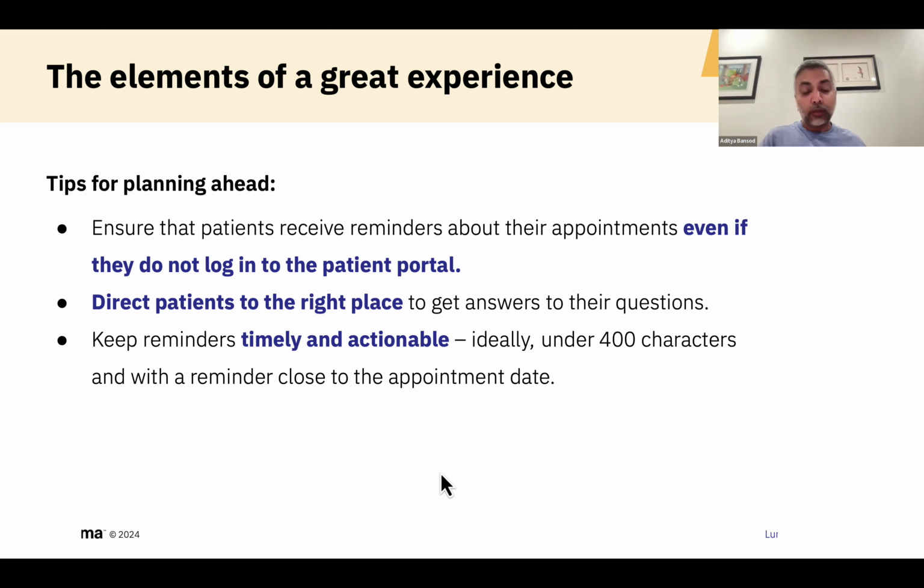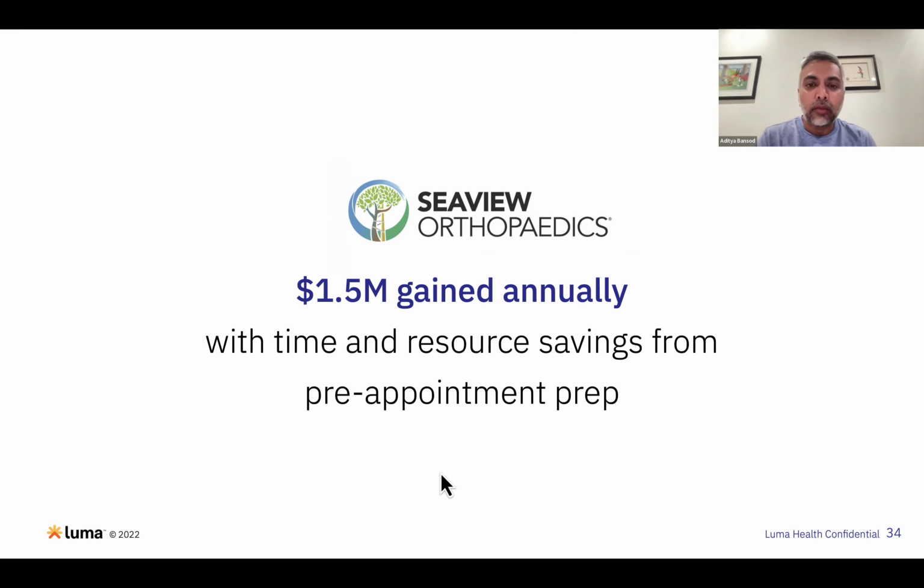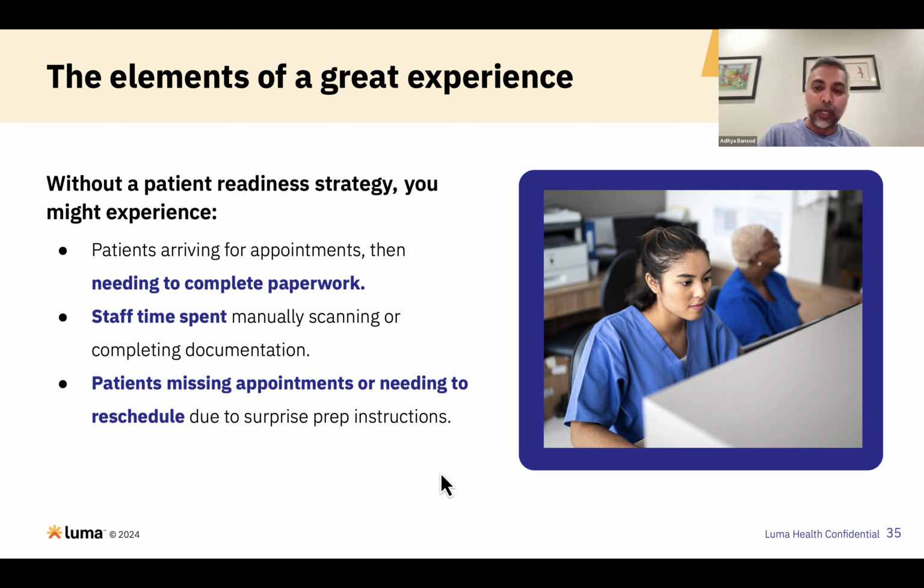And then lastly, so we got the patient access, we got them on the schedule, we communicated with them. Now they need to be ready for care. What does that mean? So pre-appointment prep, check-in and intake. CVO Orthopedics, one of our Luma partners, gained 1.5 million annually from time and resource savings by making sure they were able to get their patients to do digital prep ahead of their visit. Incredible work. Because without that, you might experience, we've all lived through this, the clipboard with the paper, your staff is dropping things in scanners, papers get lost.